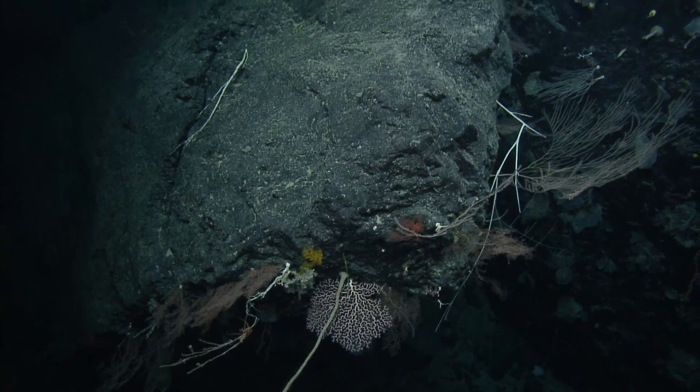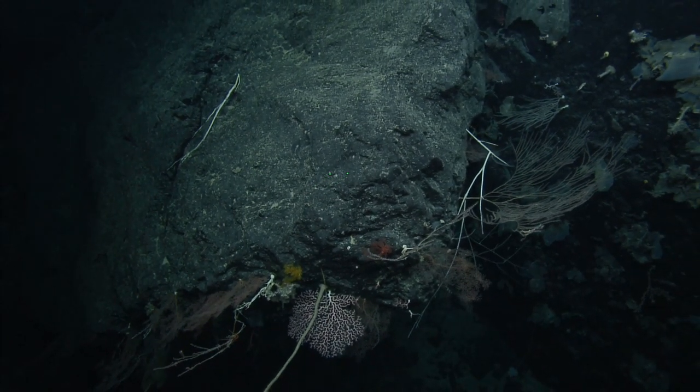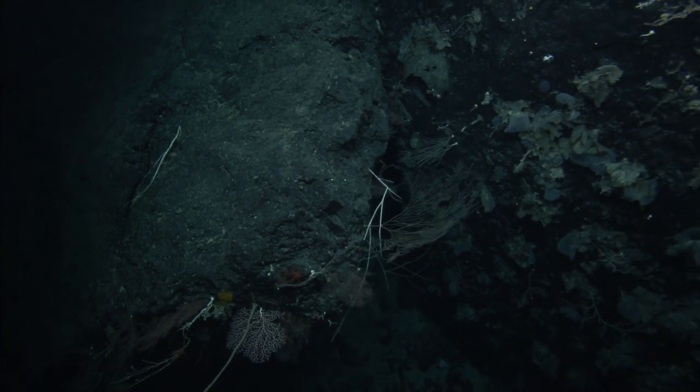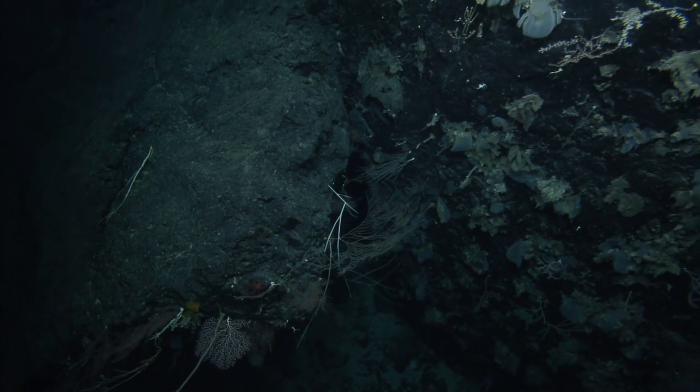A stylasterin? Zoanthids? No. I'm not sure what that yellow polyp was, but that was definitely different.